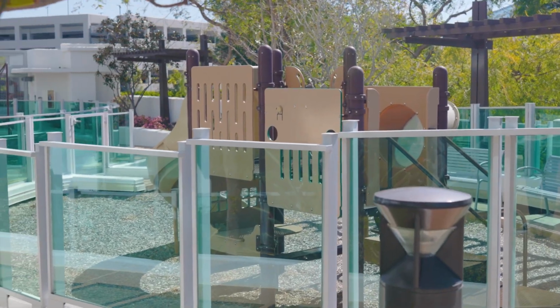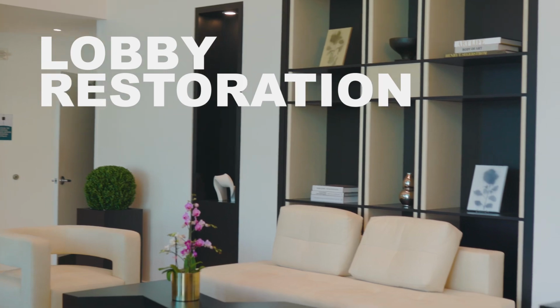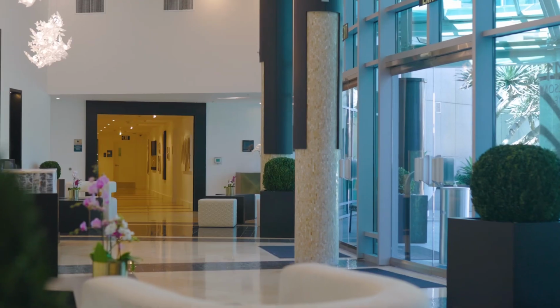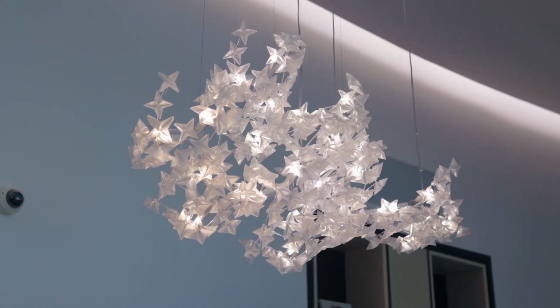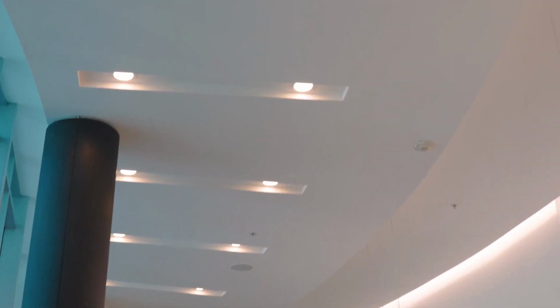We were able to complete the restoration and the remodel of the lobby, working hand in hand with property management, with the designer. They were able to give us their goals, their desires, and our team of craftsmen was able to complete all of the painting and all of the work that needed to be done there.